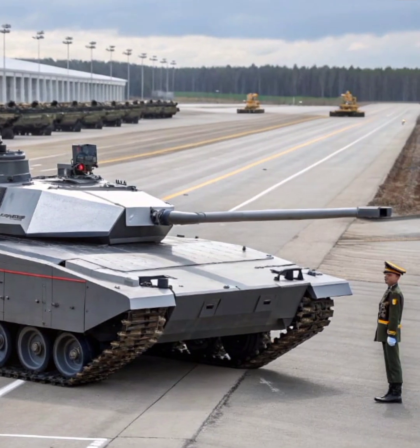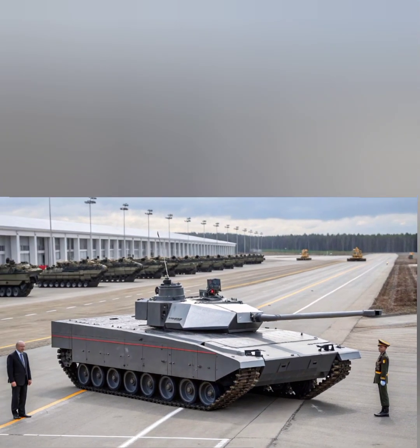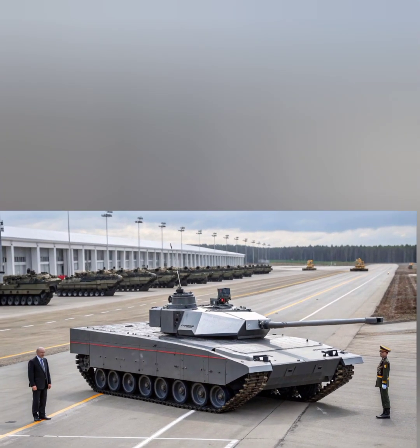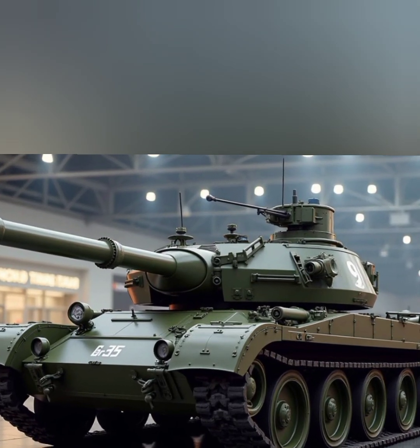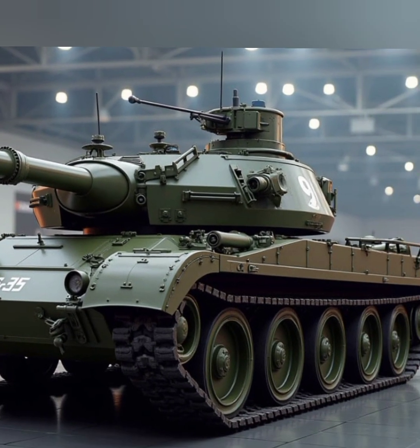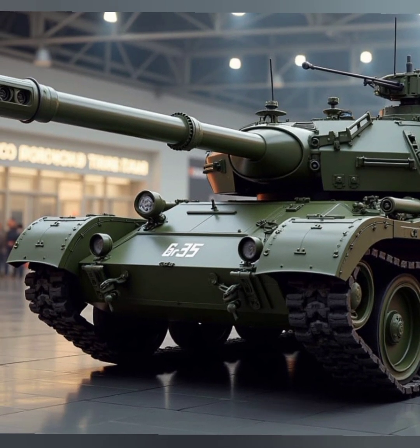Despite its many advantages, the T-35 2026 is not without challenges. Its weight and complexity require a strong logistical chain to support, including transport vehicles capable of moving it over long distances and repair teams trained in its advanced systems. Moreover, its cost will likely limit its deployment to elite armored units or key strategic sectors rather than broad frontline distribution.